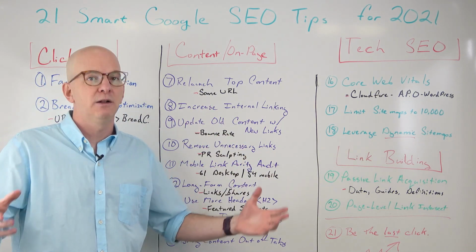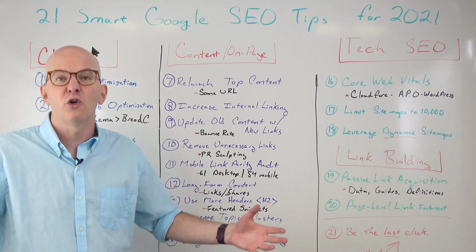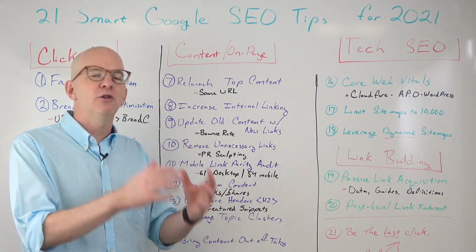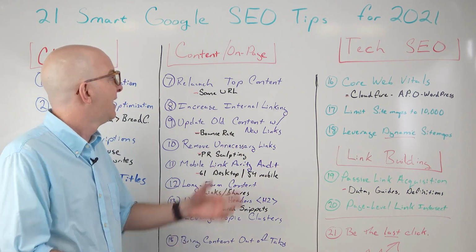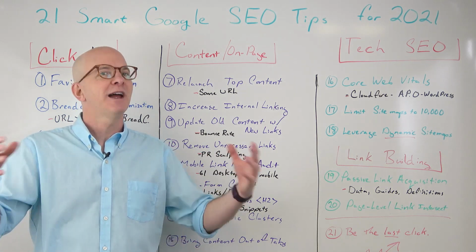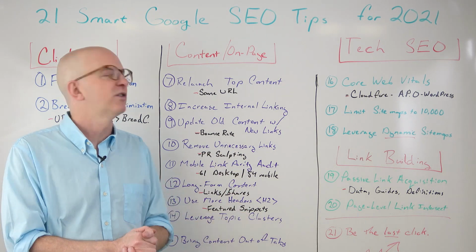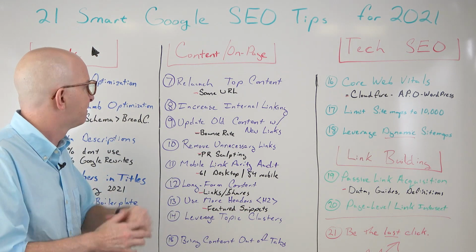Content can go stale after a few years. So we launch content, you have a blog, you launch it, you share it on social media. Most people forget about it after that. So go back, look at your top content over the last 2 to 5 years, or even 10 years if you want to go back that far, and see what you can relaunch by updating it, keeping it on the same URL. In some cases, you can see gains of 500 to 1,000% just by relaunching some of your old content with some updates. So do a relaunch audit in 2021.